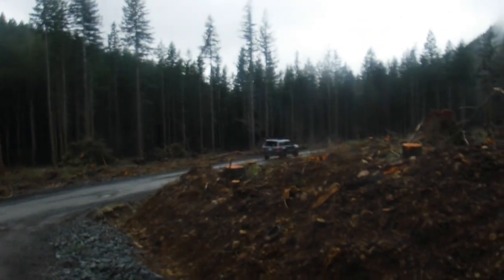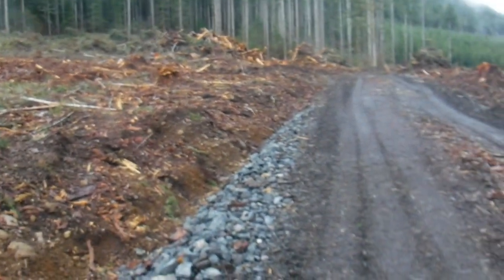Yeah, there they go. Taking their dogs with them. People just drive up here. It does dead end up there. At one time it used to go all the way through, but not anymore. But yeah, I'm gonna check this out.